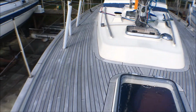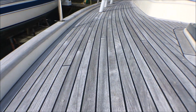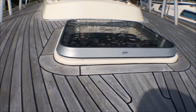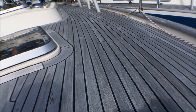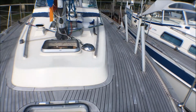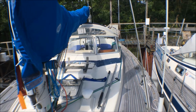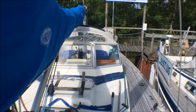The teak deck, big concern on 352s usually. Well, the owners had this all lifted and recorked. The planks were sanded, all new dowels, all new screws, low profile screws. This deck's in phenomenal condition, not a concern moving forward for new owners. As you look aft, you can see the traditional Hallberg-Rassy windscreen, aluminium framed with an opening centre section.